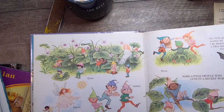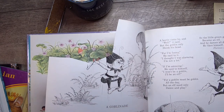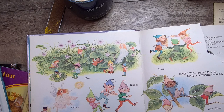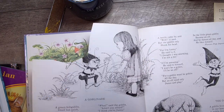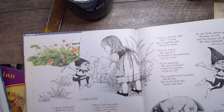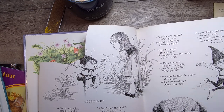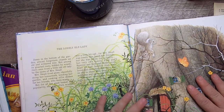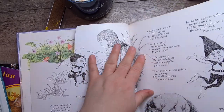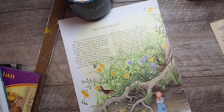So I need a journal card. I need a little tiny bit, like something I would punch out with a punch for that little envelope, which I'm kind of looking at this little sweet fairy here and thinking that would be nice. I could also do a nice little poem. Hmm, the lonely elf lady. Oh my goodness, how cute is she? You know what? I'm going to use her because it's kind of Sandgran. Like Sandgran. Okay. Let's play with this page here.